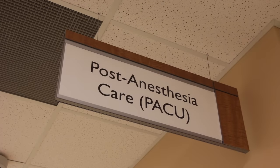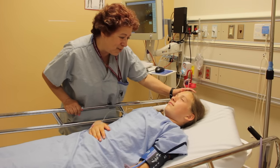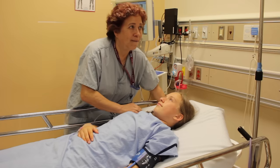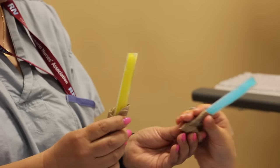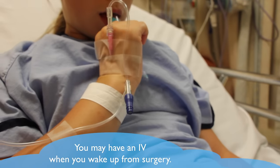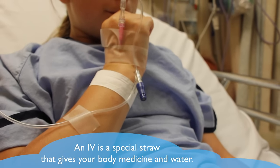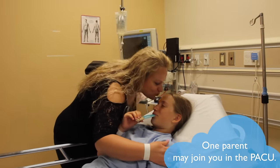When your surgery is over, you will wake up from your special hospital sleep in the post-anesthesia care unit. I like to call it the wake-up room. A nurse will be here to take care of you. They even have some freebies for you. What a nice treat. Your parent could come in and visit you here as well.